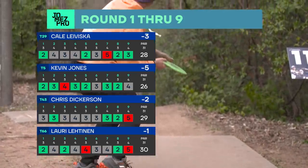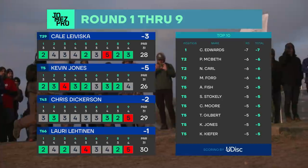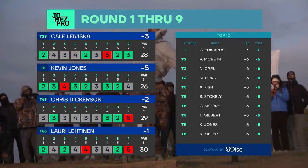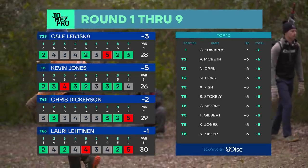And Kevin Jones, the best looking player on this card, on the front nine, 5 under. Definitely the scoring nine of the two on this course right now. Absolutely. Saying he's the best looking when Leiviska's on the card, though, is a stretch, my man.